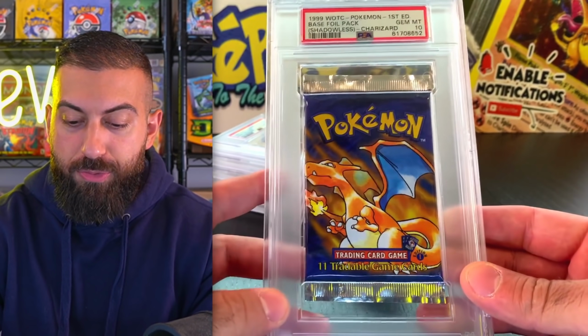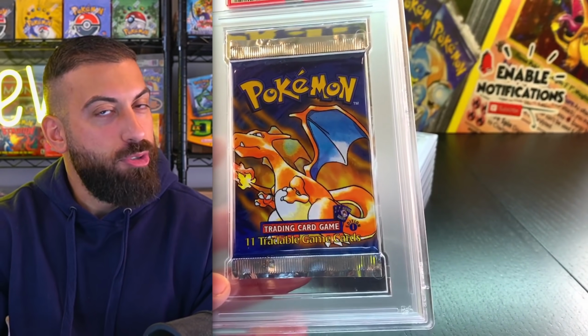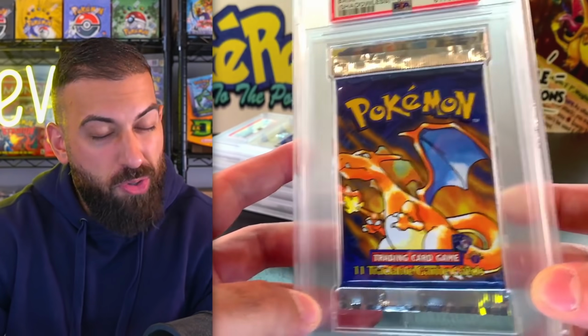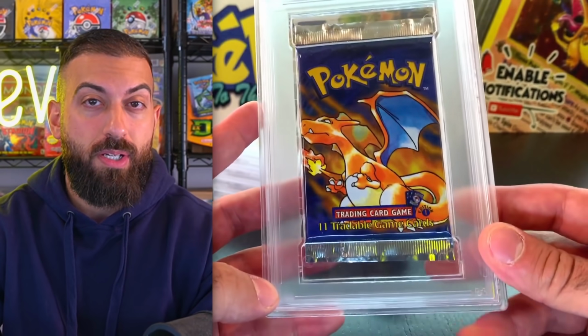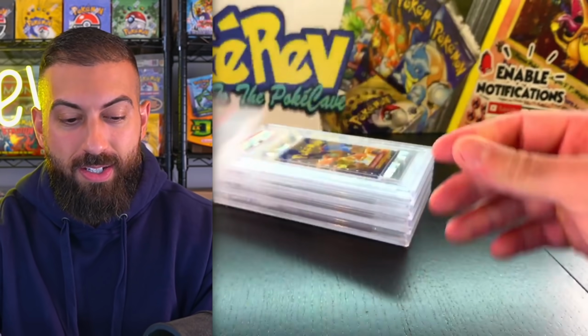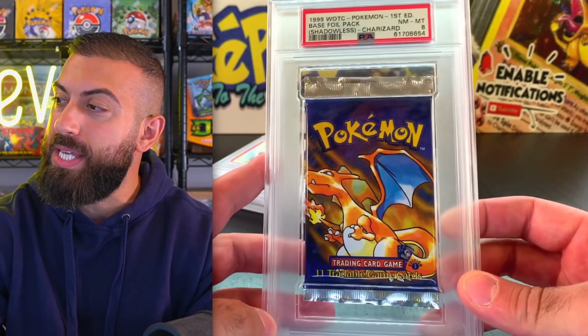This is a Gem Mint 10 first edition base set Charizard booster pack. Why is it a 10, though? Do you think it's a 10 because it's a perfect pack in perfect condition? Are there some flaws to it? It's kind of confusing because I have this pack in the same return in a PSA 10, in a PSA 9, and as a PSA 8.